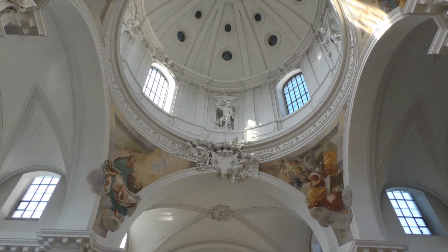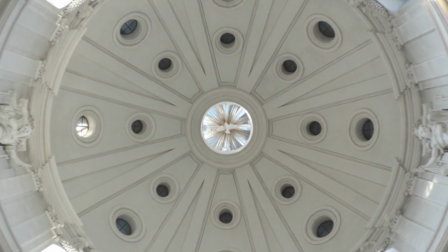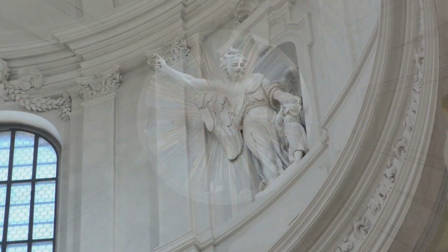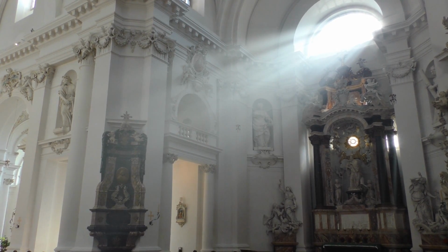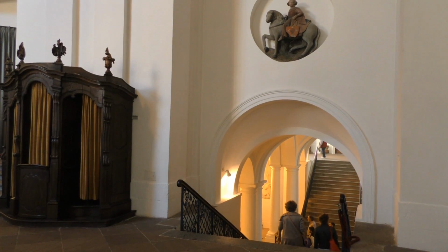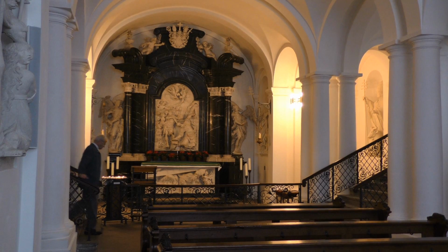The dome is inspired by that of the Church of the Jesu, Mother Church of the Jesuits. The cathedral was built on the site of a monastery founded in the 8th century by St. Boniface, who had been given the task of converting the people to Christianity. His remains now lie in the crypt.